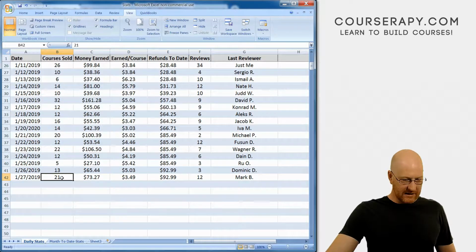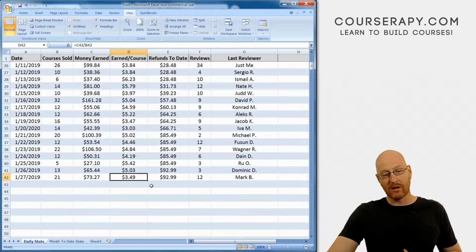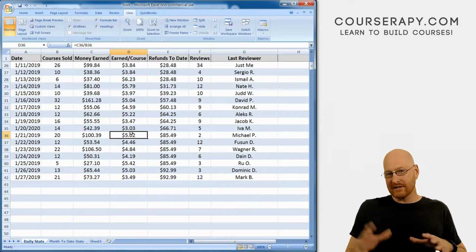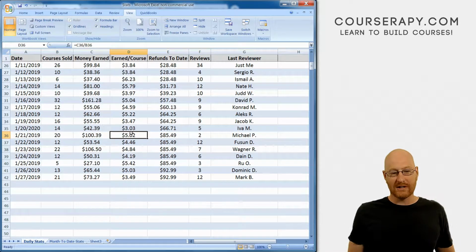Sunday, the 27th, we had 21 courses sold, much better, $73.27, but much lower per course, $3.49. If we look up here, another day we had around 20 sold, we made $100, higher per course. So these fluctuations in price per course have a big effect from day to day. And that's primarily what we're going to talk about in this episode in a little bit.